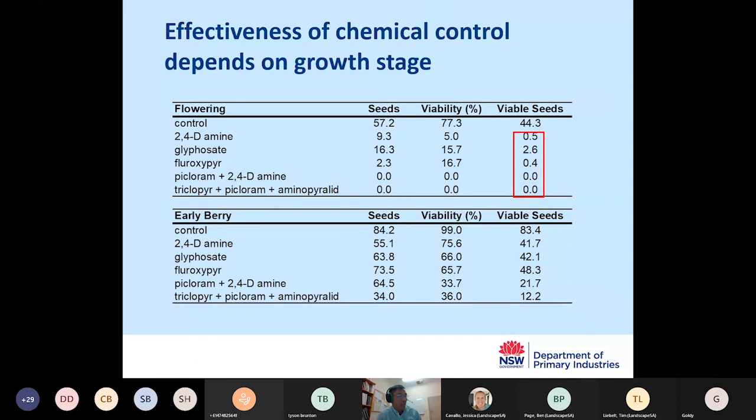We tried to understand why the timing gives such good control in terms of seed set. So we compared different chemicals and different timings. One is at early flowering, and one is at the early berry stage. At the flowering time, we applied different chemicals, and it's very effective in controlling the seed set and sterilizing the seed. However, if you delay the control a little bit, even though you can control a certain level of viable seeds, you still have a high level of viable seed in the berries.